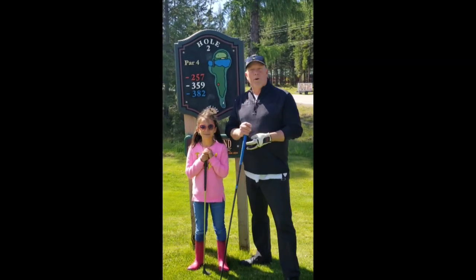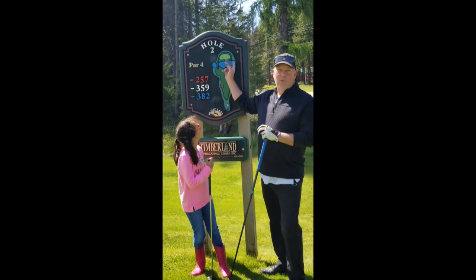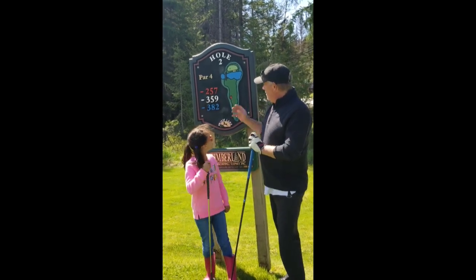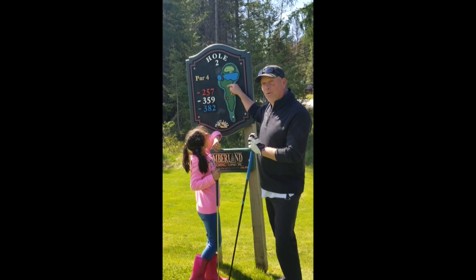Okay, we're on the second hole here at Priest Lake. This one's pretty straightforward. What you've got to watch out for is the hazard up front. So if you can really kill the drive, you're going to want to club back a little bit. Right about here is where I'm aiming for. So here we go on hole number two.